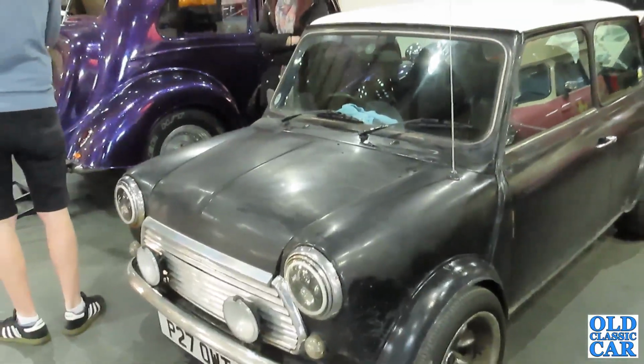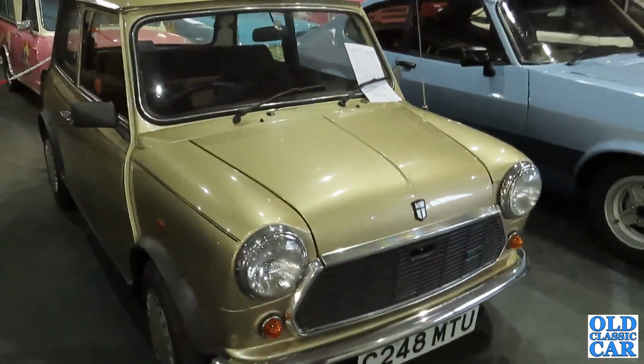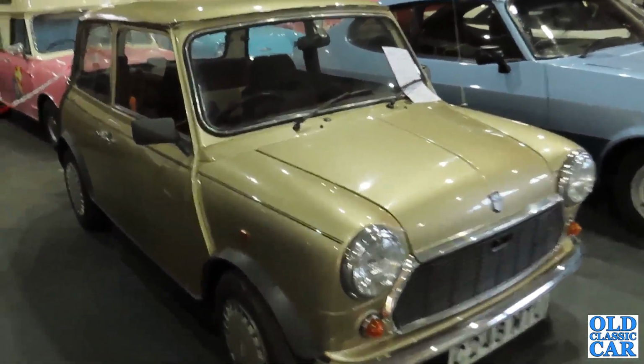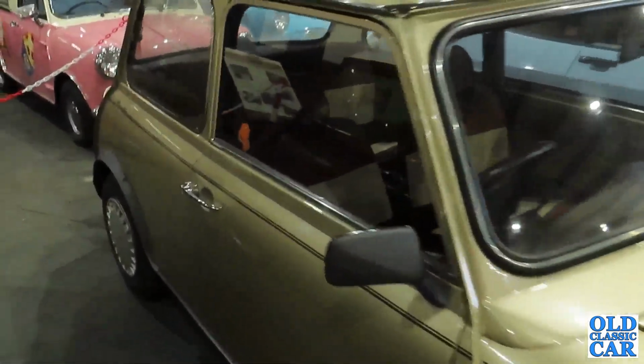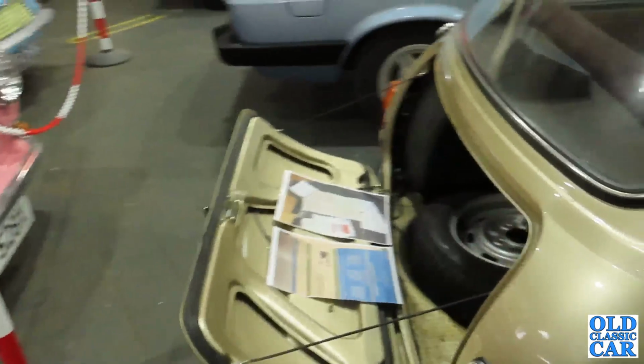Few minis in this corner. This black one here, we've got a very original looking C reg 1985 Mini here. This is one of the many limited editions that I did back in the day. This is a Piccadilly. Slightly plusher interior, I think, compared to a standard Mini. Looks really nice.